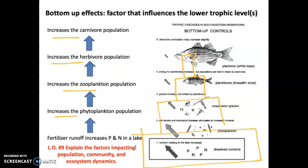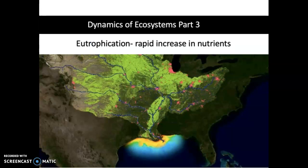But there's a huge problem here. And let me go back here. I have a little video. It's about a 3-minute video from NOAA, and I want to show you guys what's going on with eutrophication in the Gulf of Mexico. So this is a pretty cool image of the United States. Those blue lines are showing all of the bodies of water that drain into the Mississippi River. The watershed of the Mississippi covers over 2/3 of the continental United States. It is massive. And the pinkish color, those are large urban environments.